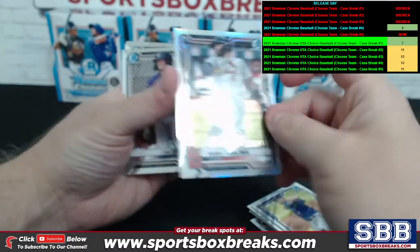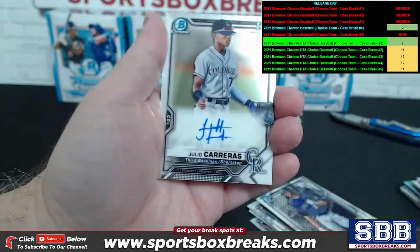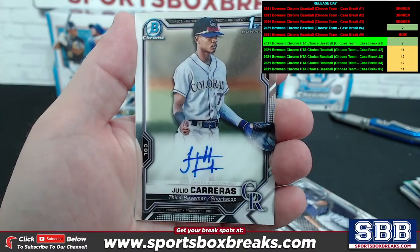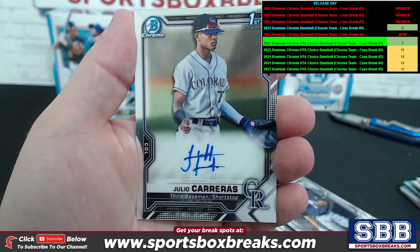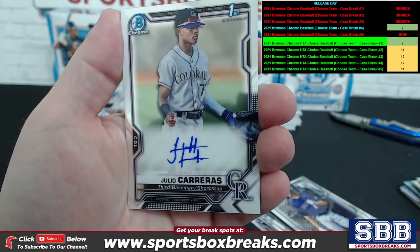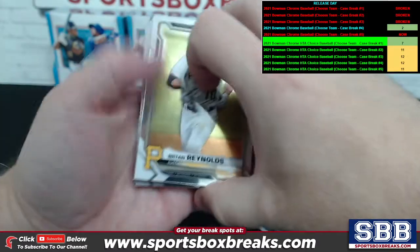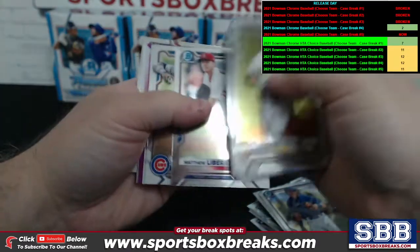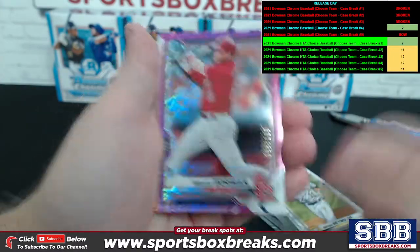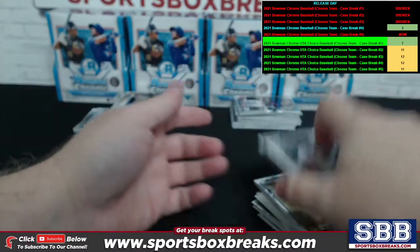Yadier Molina, the refractor 499. And Julio Carreras, Colorado Rockies, which I think was one of the final teams to get picked up. Rockies going to Matthew G. Prospect first Bowman. Rockies. All right, Nolan Gorman is going to be a shimmer to 199. All right, that's one.